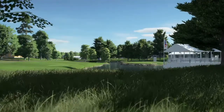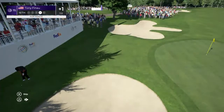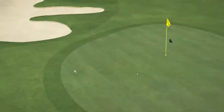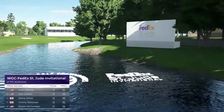John, what's going on? Talk to us, Goose. Well, I'm over on the 16th hole. This is Tony Finau's next shot. This line doesn't look too tough, just in the first cut, right by the green. And after that effort, let's take a look at how it stands. Justin Thomas is our current leader.